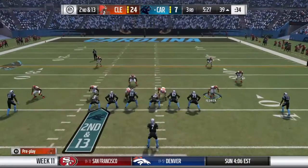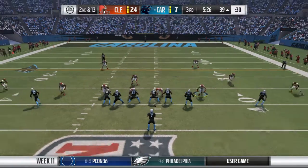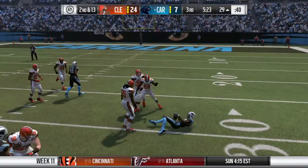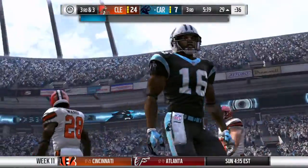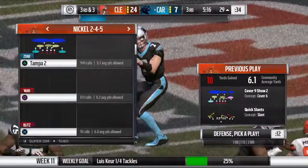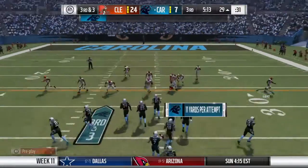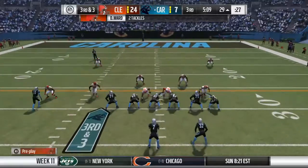It's a 5-receiver set. 3 to the left, 2 to the right. From the shotgun, he'll look to throw. And he comes back with one complete. They'll wind up getting 10 back as that sets him up for third down. 3 yards left to grab here on third down. Let's go.